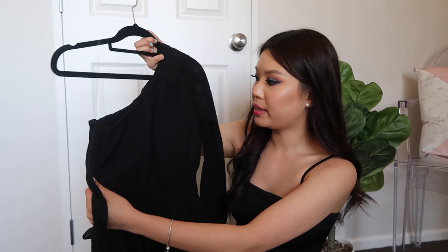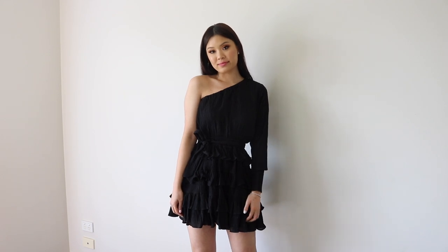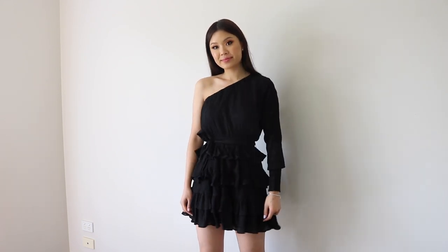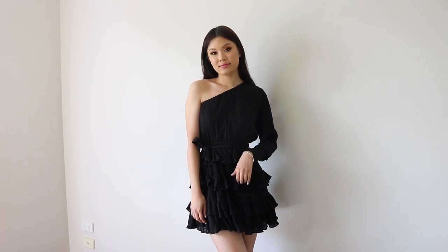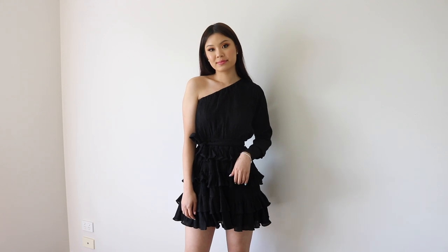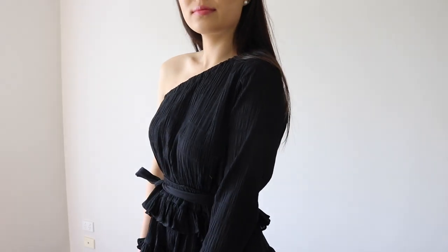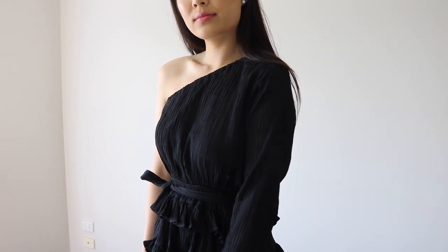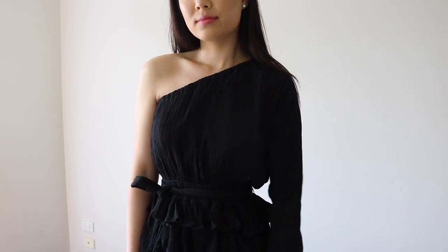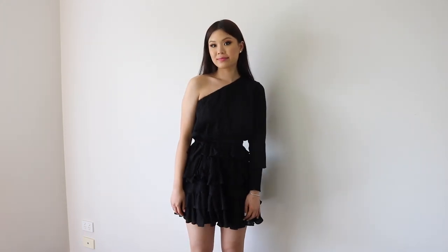And the next dress I picked up is this black one shoulder long sleeve dress, and it's so cute. This is also very, very flattering as well. I got this in a size extra small, and it fits like a dream. I love one shoulder tops, dresses. I feel like they look so sophisticated, but they are very sexy at the same time. And when it's in all black, it's super sleek. It gives me boss woman vibes. I feel like a boss in this dress, you know?